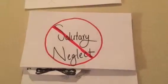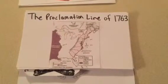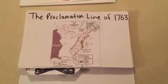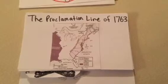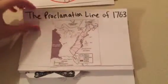Salutary neglect ended, leading to laws and acts. The Proclamation Line of 1763 gave a border for the British, stating that if you went west of the Appalachian Mountains, you were no longer protected by the king. This saved them from the Pontiac Indians.